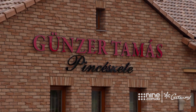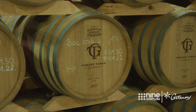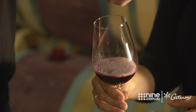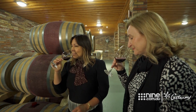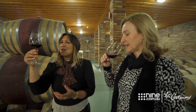This winery, Gunza Tomas, and indeed the entire southern Hungarian area, produces several varieties of vino, but it's the reds and rosés that they're best known for. The best red wine in the whole Hungary. I'm gonna put my nose in. It smells very deep and plummy. I would say that like berries.